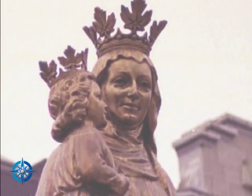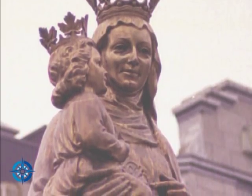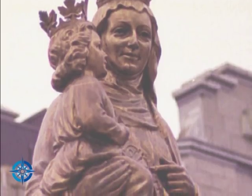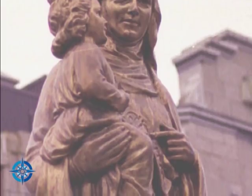Despite no mention in the Bible, the Virgin Mary's mother has long been regarded as a Jewish woman named Anne. In Canada, devotion to Saint Anne goes back to the beginning of New France and was brought to Quebec by the first settlers and early missionaries.